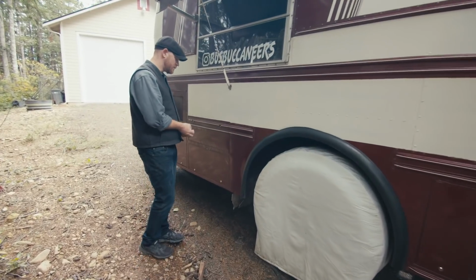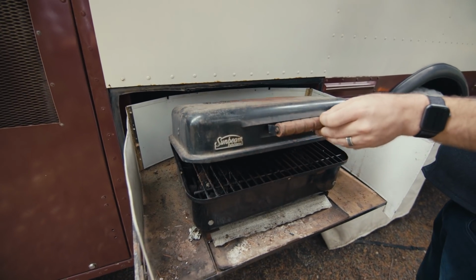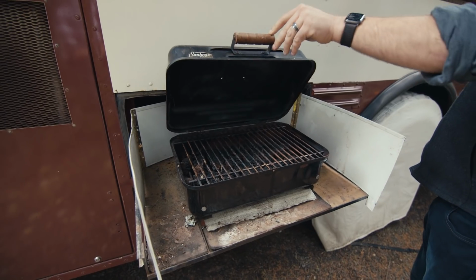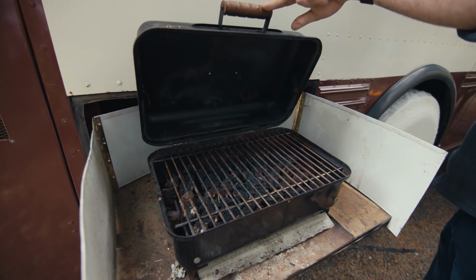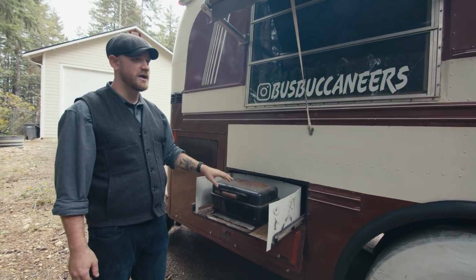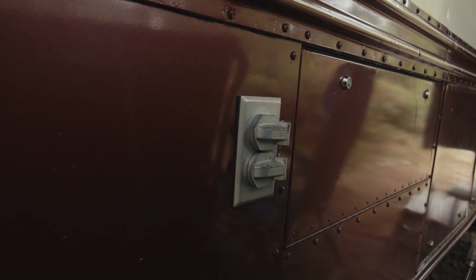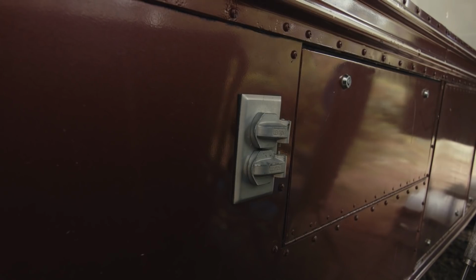One of my favorite storage compartments is this one right here. Propane BBQ that was already plumbed in to the propane inside the bus, so we don't have to run a separate propane tank. It is nice because it's just under this small awning, so it keeps it dry. We do have access with power on the side, so if we want to plug in speakers or whatnot.